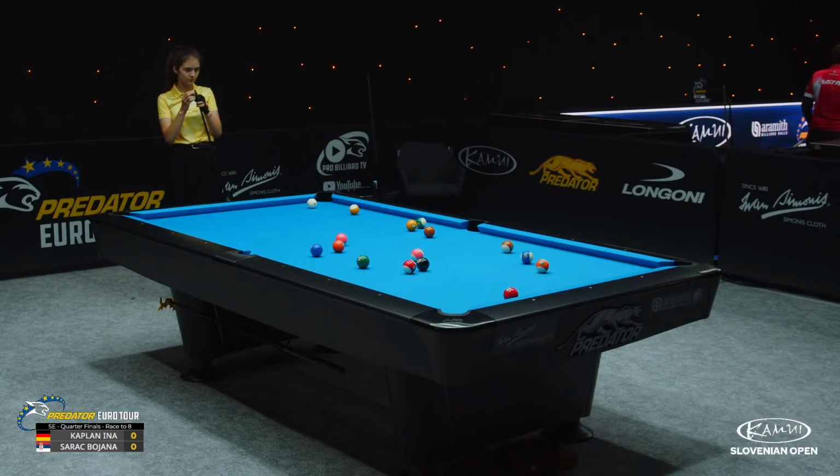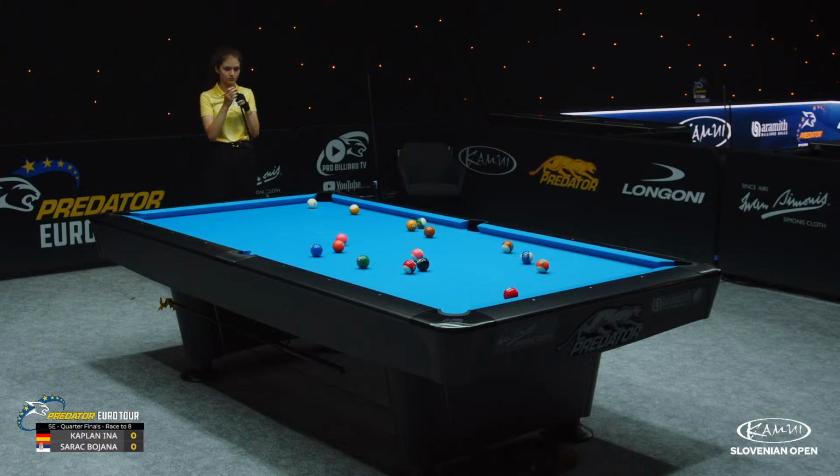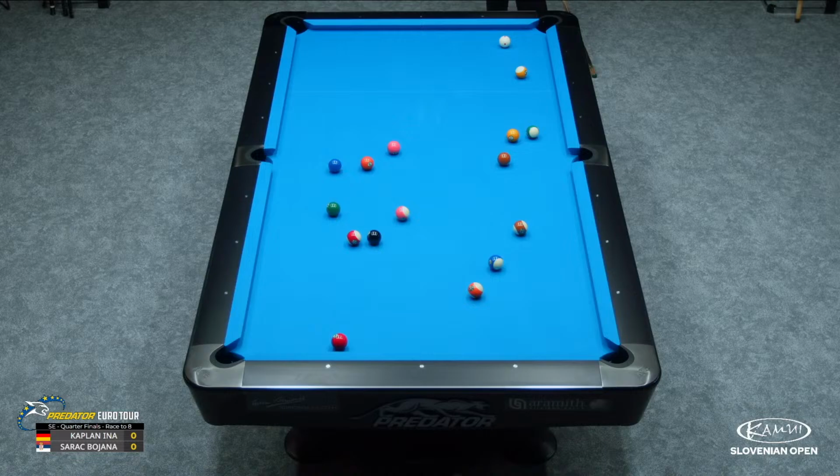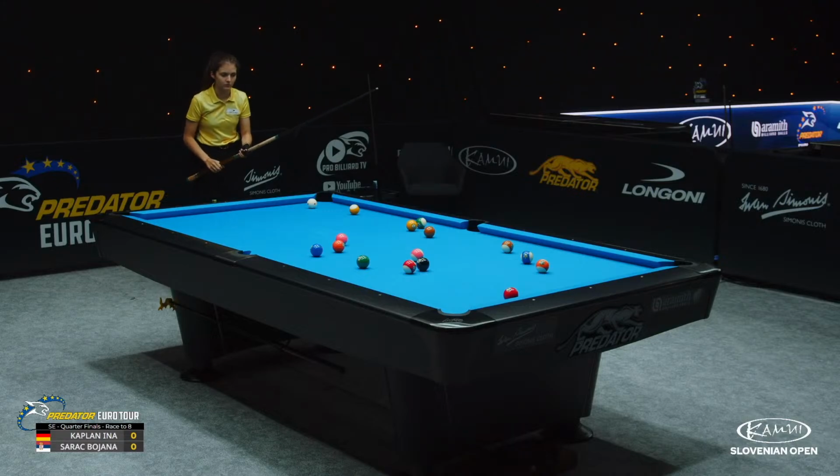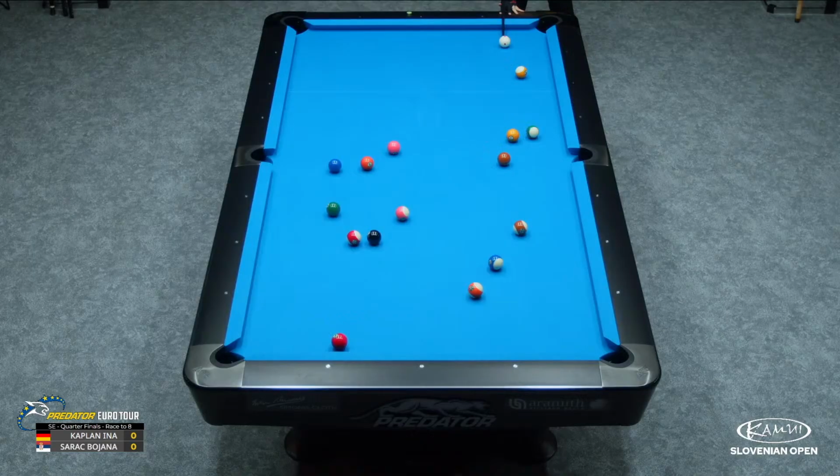Unfortunately for Ina, that was not a successful break. Nearly lost a cue ball. That would have even made the matters worse. As it stands, Bojana doesn't have a straightforward opening shot. Maybe the 1 is tempting enough for her to put it in the center pocket. She's got several options, long distance options. Let's see what she's going for.